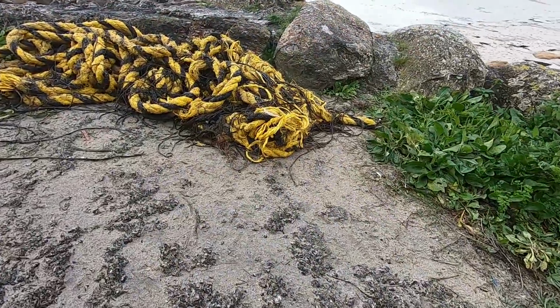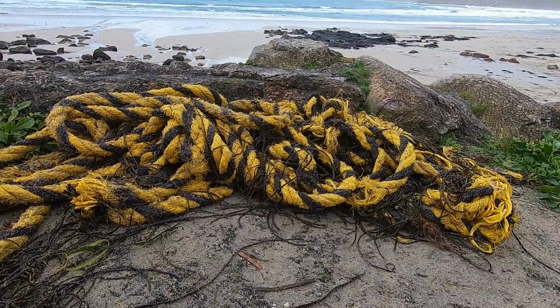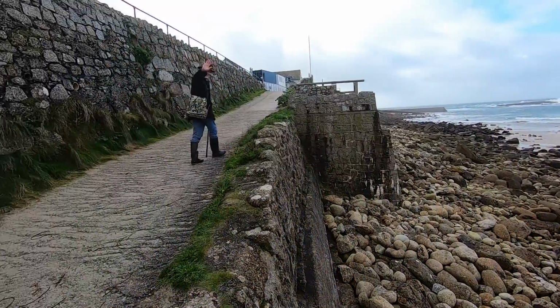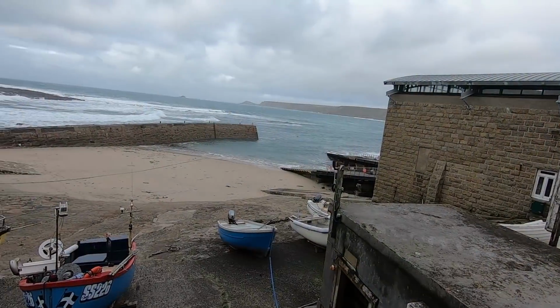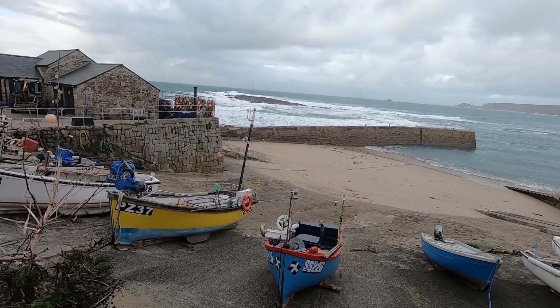Now this rope seemed to be dumped by the path that was covered in seaweed, so I think this has possibly been washed in on the tide, on a very vicious tide, and right up over the wall and landed on the path. But I could be wrong. Right, time to walk off this beach, around and down to the beach where the harbour is, where the sea is much safer to be in.